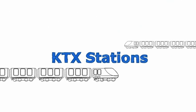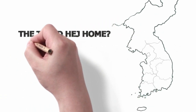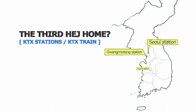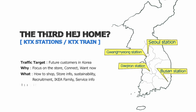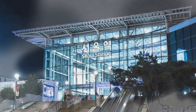IKEA Gwangmyeong is a distance from Seoul and is not quite close to come from other provinces. In order to shorten the psychological distance in people's minds, we opened 4 rooms across the country so that they can visit us more easily. KTX stands for Korea Train Express, which is a high-speed train linking all corners of Korea. Through KTX, we could communicate IKEA to people all around and tell them they can easily visit IKEA in Gwangmyeong via KTX. Then now, shall we draw up our third Hey Home?